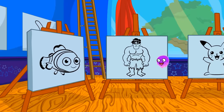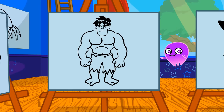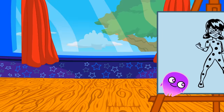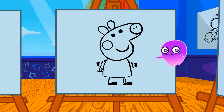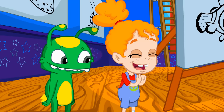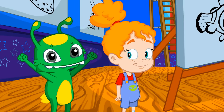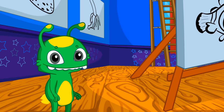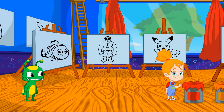We also have 6 drawings of famous characters. Nemo, Hulk, Pikachu, Ladybug, Peppa Pig, and Shark, like Baby Shark. These characters are so cool. Do you know what color they are? Groovy, transform into a brush and help Phoebe paint the drawings with the right color.